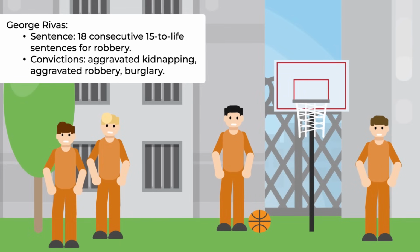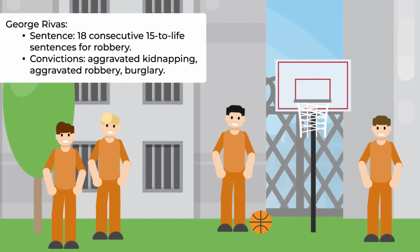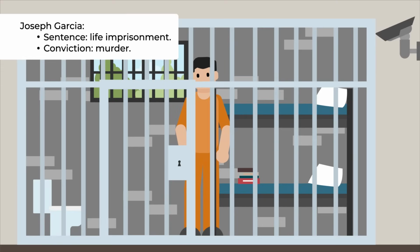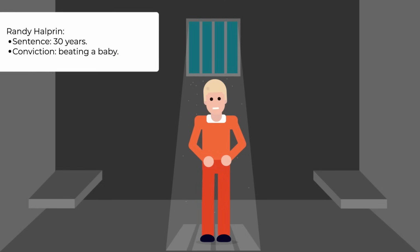That might seem like a lot of time for the crime, but he was convicted of aggravated kidnapping, aggravated robbery, and burglary. It's said he picked his team knowing he was more intelligent than them, but also because he knew they were dangerous men. Then we have Joseph Garcia, who was serving life for killing a man in a drunken altercation. Randy Halprin was doing time for badly beating a baby.